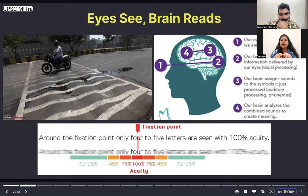So for example, in this image there is a fixation point, right? So around the fixation point you can see about 4 to 5 letters. Fixation point is that particular point where... four. I can see four very clearly. Yes, exactly. So you can see four very clearly because you have focused your eyes on that particular word. So that is absolutely clear to you.